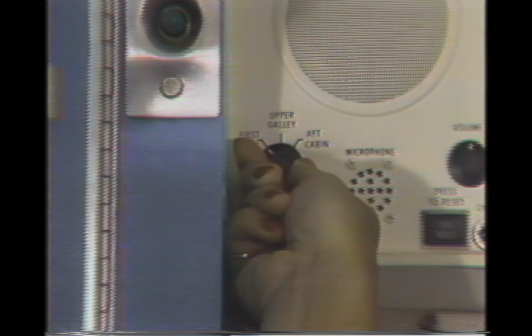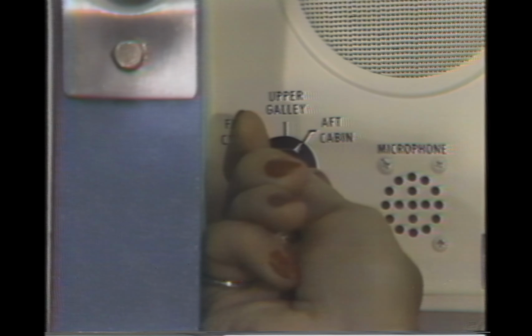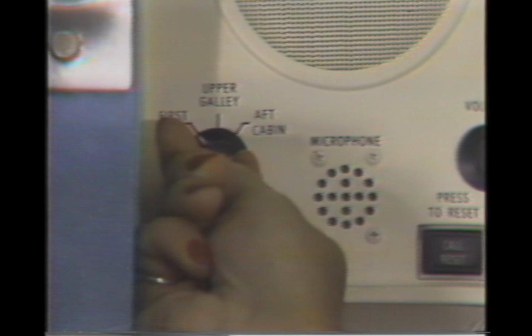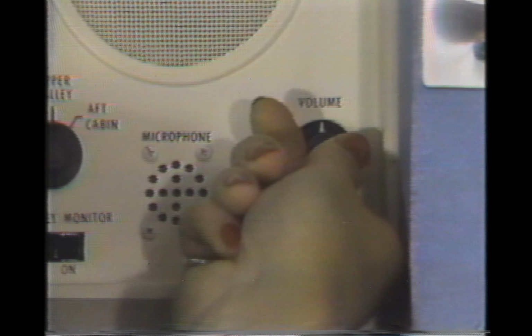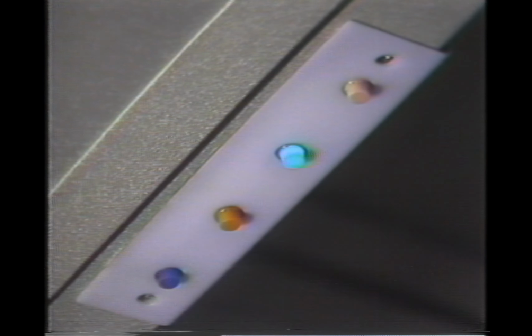Reversing the situation, let's say you're working G and you need to call upstairs. Remember, you can only call L1, service center number 2, and R4 on the intercom system. You don't have to bother with the handset. Just turn the selector to the desired station: aft cabin if you're calling R4, upper galley for service center 2, and first class for L1. The volume control knob on the panel adjusts the volume of the voices you will hear over the speaker. Next, press the call button once. This will cause a chime to ring and a green light to illuminate at the station you called.